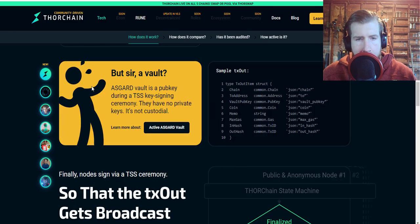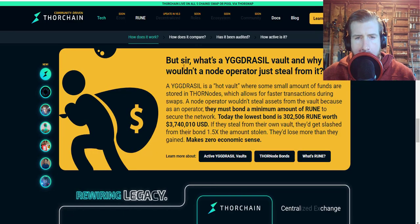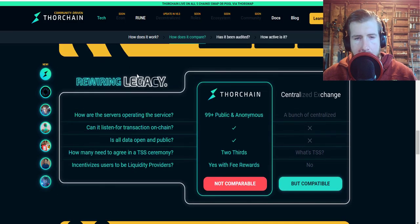This is an example. It looks like the Asgard vault is a pub key generated during the TSS key signing ceremony. They have no private keys. All right, so this is very important here. But sir, what's the Yggdrasil vault, and why wouldn't a node operator just steal from it? Yggdrasil is a hot vault where some small amount of funds are stored on Thor nodes, which allows for faster transactions during swaps. A node operator wouldn't steal assets from the vault because, as an operator, they must bond a minimum amount of Rune to secure the network. Today, the lowest bond is 302,506 Rune, worth more than 3.7 million USD. If they steal from their own vault, they get slashed from their bond 1.5x the amount stolen. They lose more than they gain. It makes zero economic sense. So essentially theft proof there.